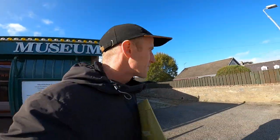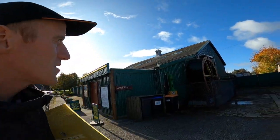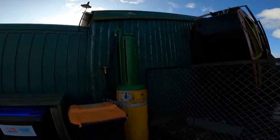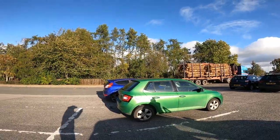And now we're just kind of heading away. So that's been a real interesting museum to see. It's been cool to see this water wheel as well, an overshot. And look at this here, I didn't notice this on the way in, folks. Look, an old vintage petrol pump right here.